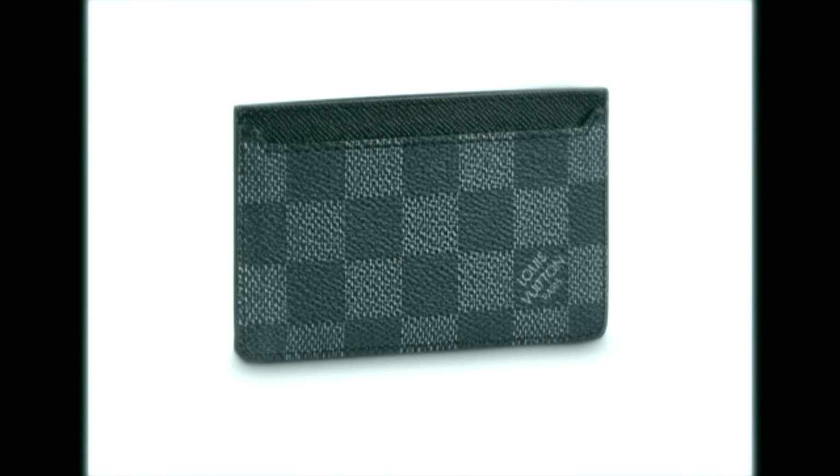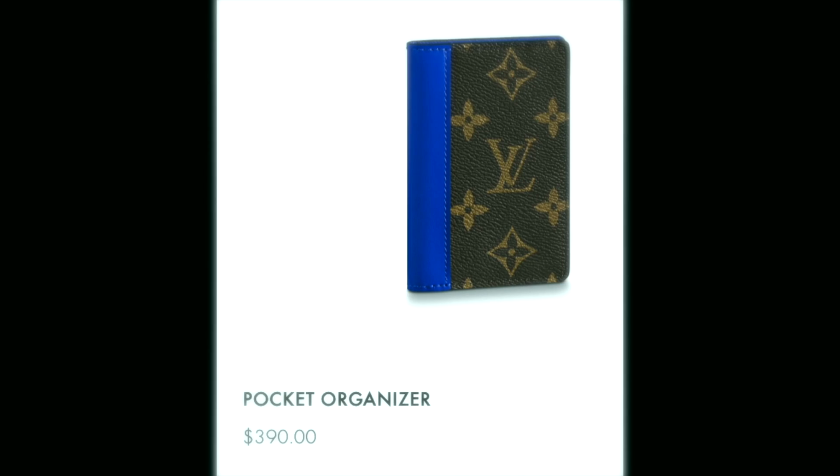So we talked about the women's wallets, and same for the men's. There's popular men's wallets, card holders, pocket organizers. Those are the cheapest on the list. They will disappear first. Then you have the multiple and the slender, which are the second most popular wallets. Those are the bifold wallets. And then you have everything else, the ones that aren't so common, and you may not even like them. There's a reason why there's like 4 popular styles and then everything else.